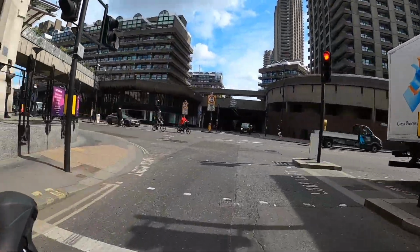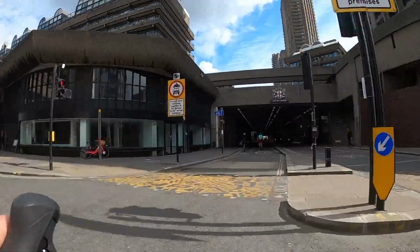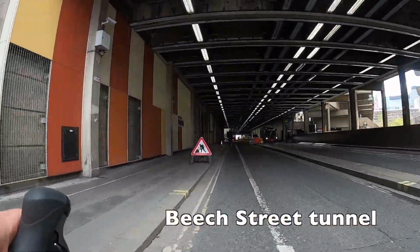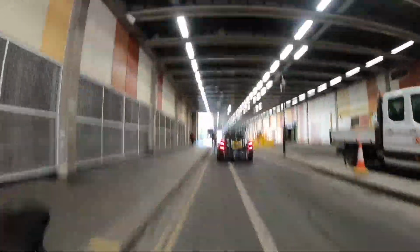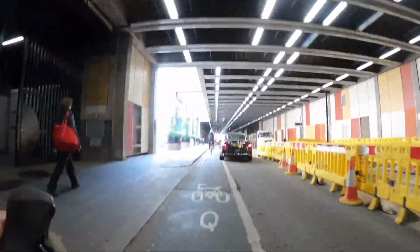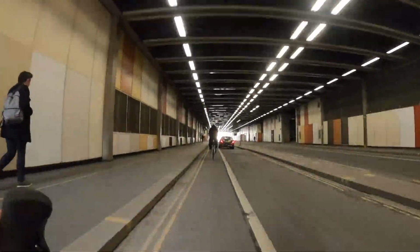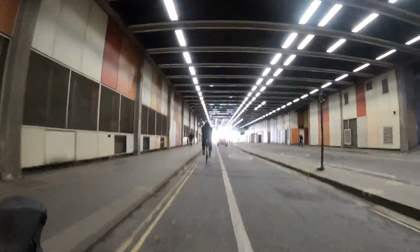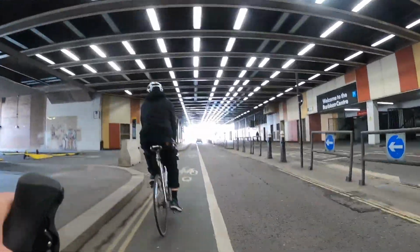Now, this looks like a busy junction, but you don't have to worry because we're not on the busy bit. You see these no entry signs? These basically say motor vehicles aren't allowed through, but you see that car that just passed us very dangerously. You will note that that was allowed to go through, and the reason for that is that the City of London basically has a policy of exemptions on its low traffic neighbourhoods for hybrid and electric vehicles.